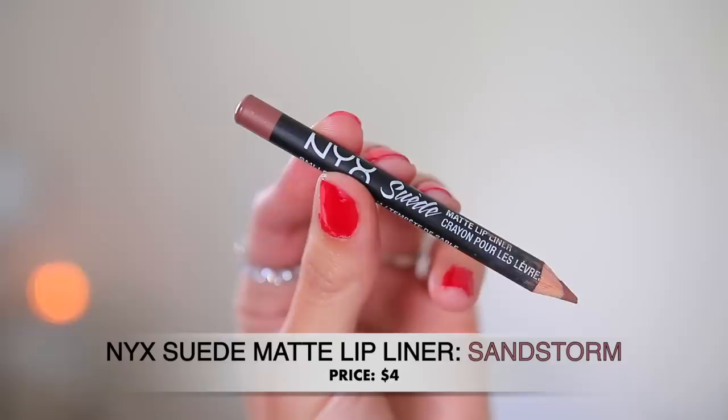Lip liners always, I feel like, make your lip color last so much longer. And these are a great formula for that. My favorite colors are Sandstorm and London. Sandstorm is a little bit more of a cool tone, kind of pinky beigey nude.